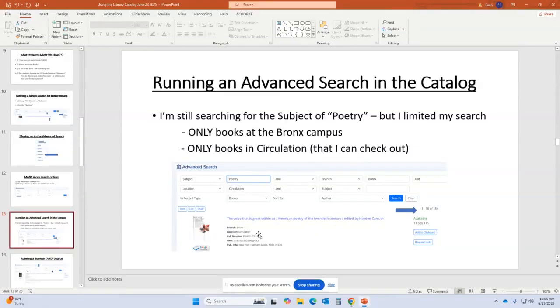And you can see the first book right there, and it shows that it is available. We have 1 copy of it, and the 1 copy is available to be checked out.